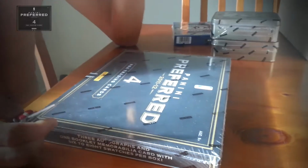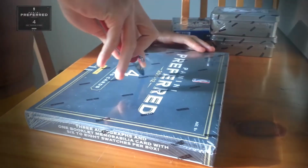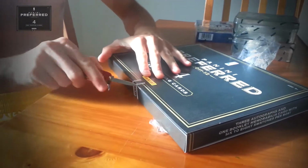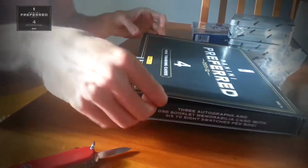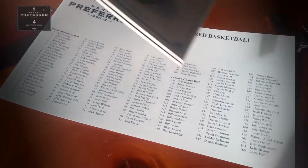Panini Preferred, $220 from the States. Four cards in here, all autographed. Let's have a gander. Never opened one of these before. Voila. Checklist. Ooh, 11 of 25. That means it's a patch. I'll leave that one to the end.